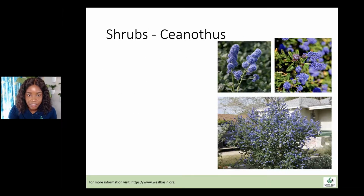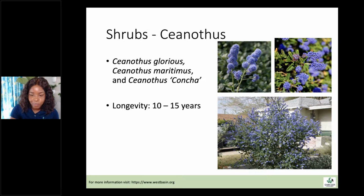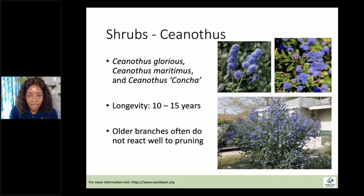Then ceanothus is also many different species, and there are many hybrids available to use for these gardens. Longevity is about 10 to 15 years, and they make these beautiful, cute little flowers. But once they start getting older, the older branches will not react well to pruning, so it's important, especially in the younger parts of the longevity of these plants.